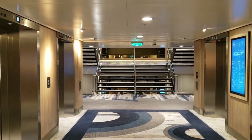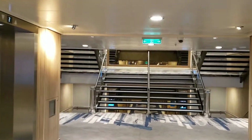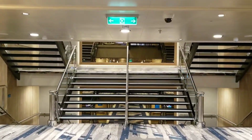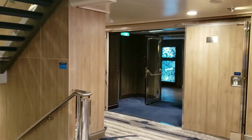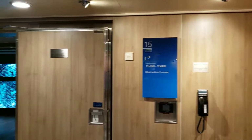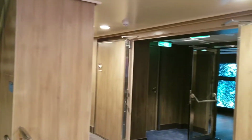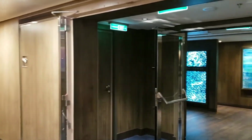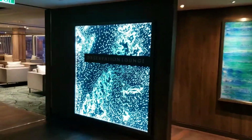Good morning, and here we are on deck 15. We are as far back as we need to be because deck 15, the only guest area is the observation lounge, which we're going to walk through now. There are entrances on both starboard and port side, so you can go left or right. So we turned right, and we're going to head into observation lounge.